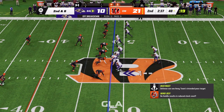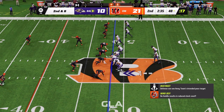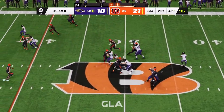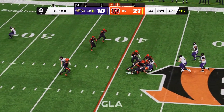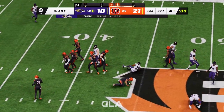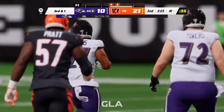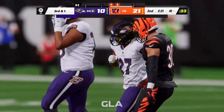The last run good for 2. Here's 2nd and 8. They'll go again with Dobbins. And he is going to be close to a 1st down as the tackle is made at the Bengals 41. 103 yards on the ground for him so far.